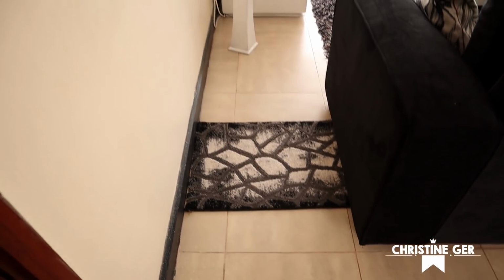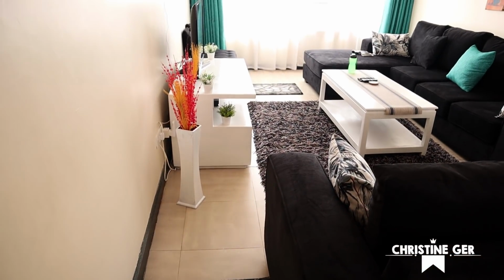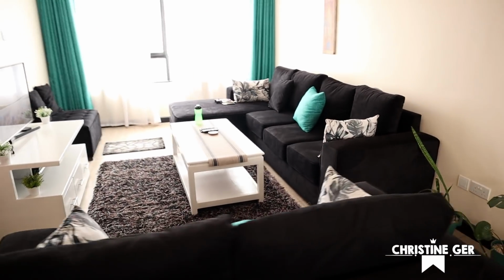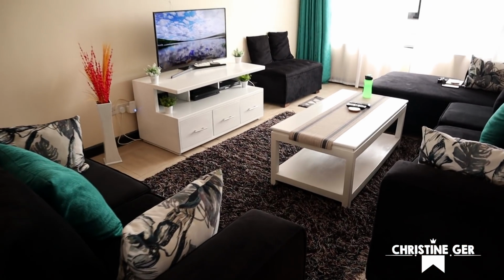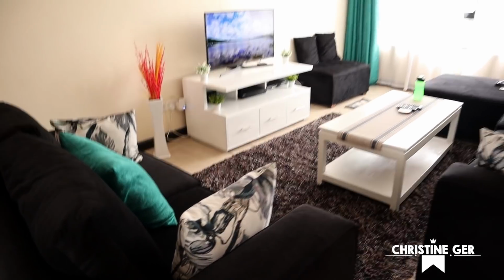You see that rug, which I got from Eastleigh, and there are two of them. There's one at the far end. I think you'll be able to see when I get that side. All the furniture in my house I got from one place. So I just went to some place in Ngong Road. Of course, there are so many along Ngong Road. So that's where I went and selected the material that I wanted.